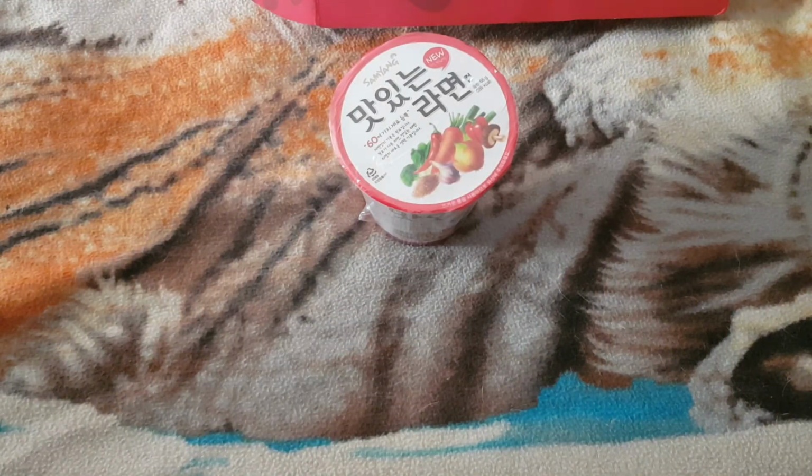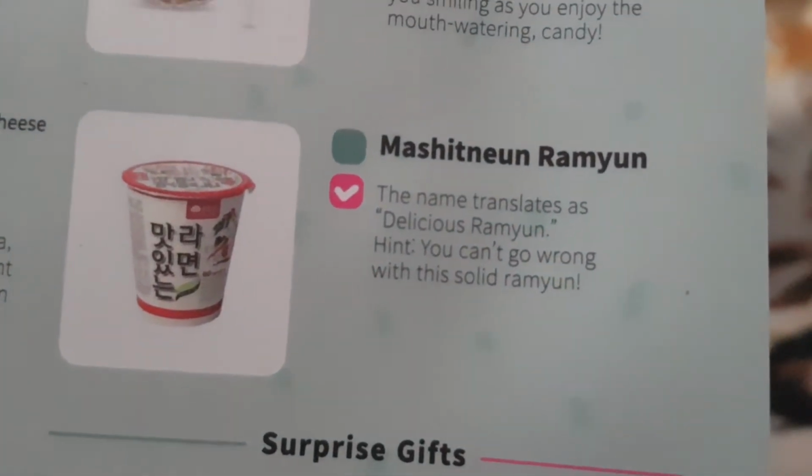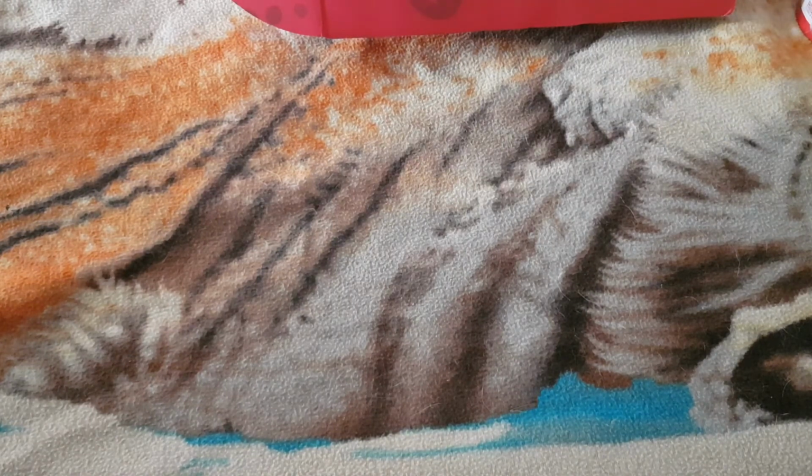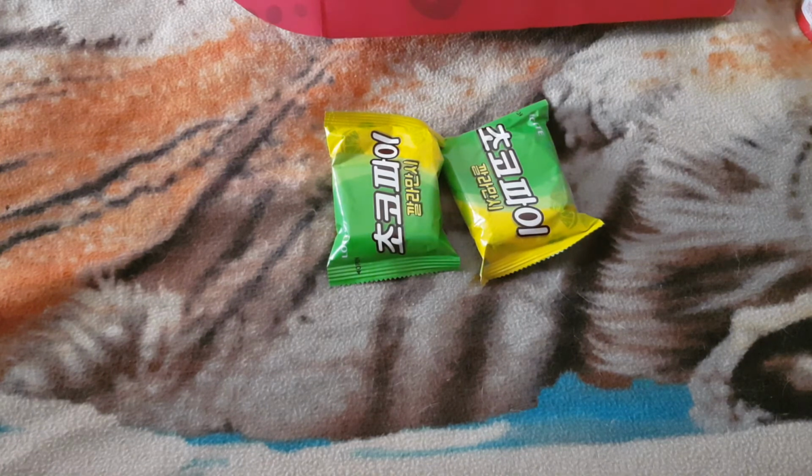Oh, that just fell on the floor. We got some, what it looks like to be, vegetable noodles. The name translates as delicious ramen. So we'll find out in this. It feels like the last one, and it feels like two legged cake, and it is lime, I think. Yeah, lime flavor cake.